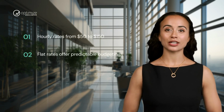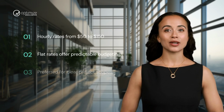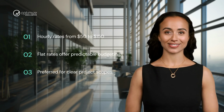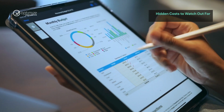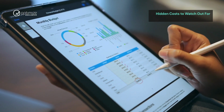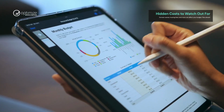Designers may charge hourly rates or flat rates. Hourly rates range from $50 to $150, while flat rates offer predictable budgeting. Flat rates are often preferred for clear project scopes, avoiding unexpected costs. Be aware of hidden costs like domain names, hosting fees, premium plugins, content creation, and maintenance. These additional expenses can impact your overall budget, so plan accordingly to avoid surprises.